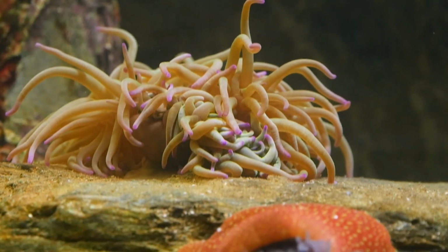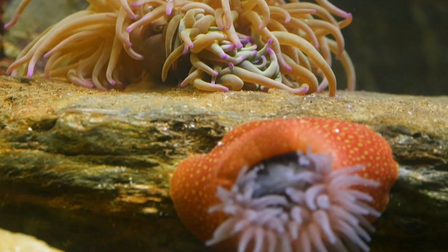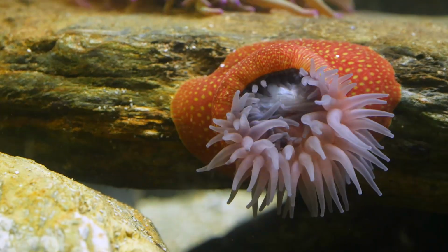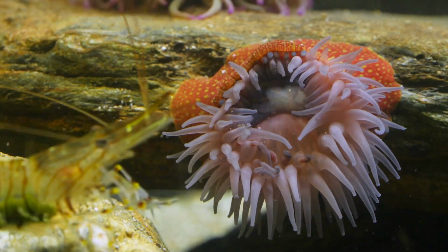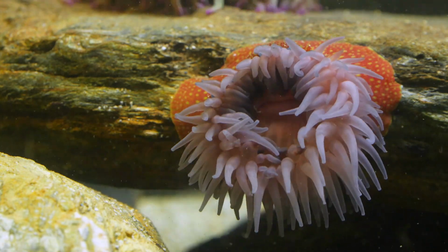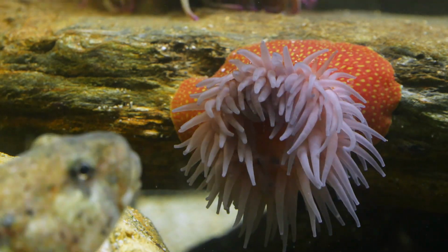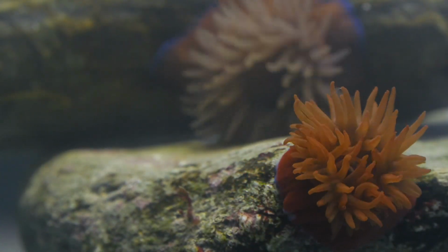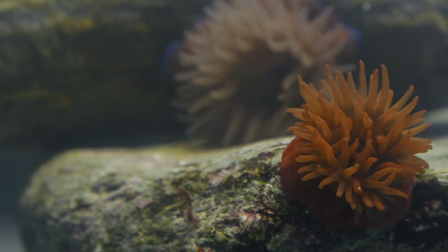They may seem fairly lifeless, but in fact that's far from the truth. Filming them over a long period of time reveals their amazing behaviour. Using the sucker on the base to wriggle around, they are able to move themselves into the best feeding locations.